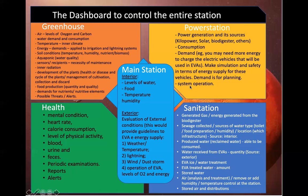Also the systems operation. Also, the main station will be talking with the sanitation center chief about the generation of gas by the biodigester. Also, the sewage collection as a source of water. If the water sewage collected was from the food preparation or the source of a specific facility, the water produced is able to be consumed.